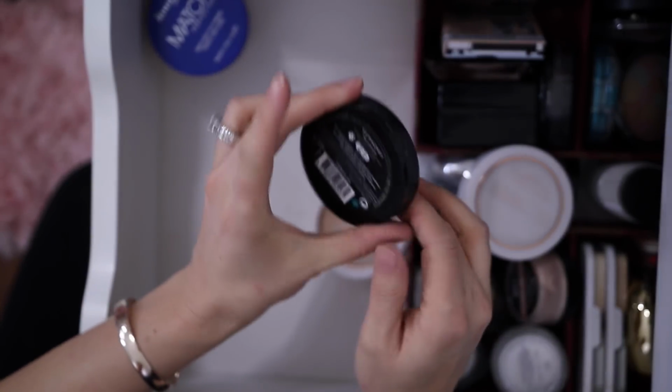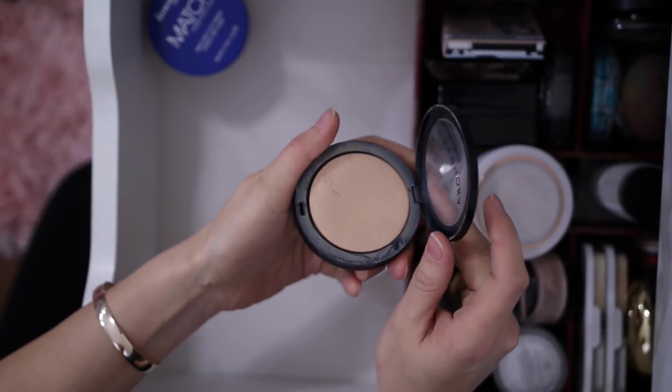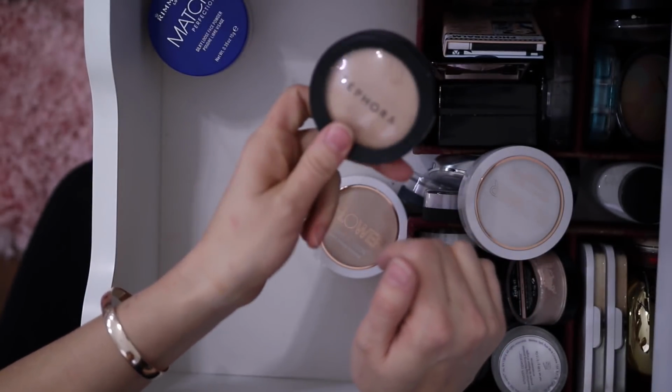This is the Sephora Micro Smooth Powder Baked Face Compact. This was domed, but I've used up a lot of this. I really like this powder. I need to pull it out and use it up. So I'm gonna put that in my everyday makeup drawer.